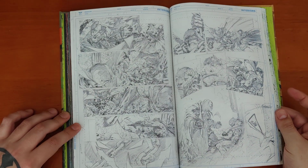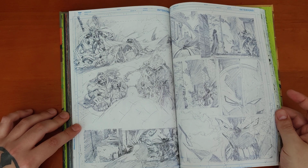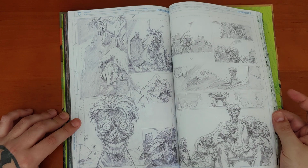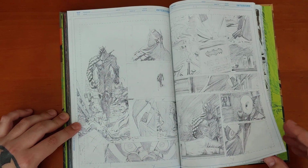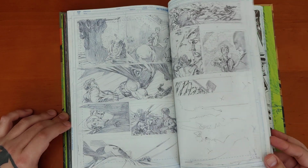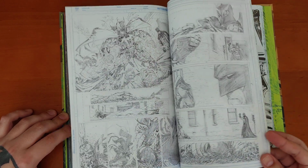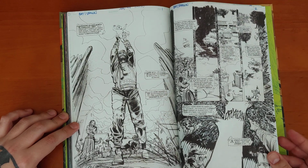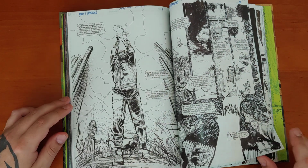Even though, mind you, his pencils are super tight, because obviously he's handing it off to an inker, who I think is Jonathan Lapion at this stage. I know Danny Miki was his inker for quite some time. But yeah, you get every single page for that series. And then we get the inks for the Klaus Janson Batman story.